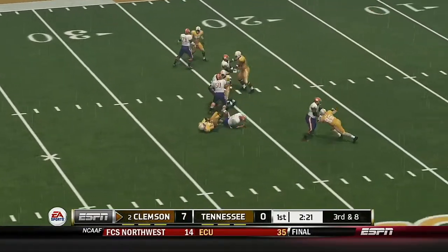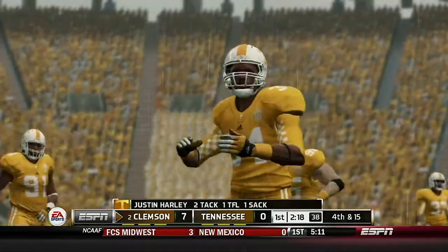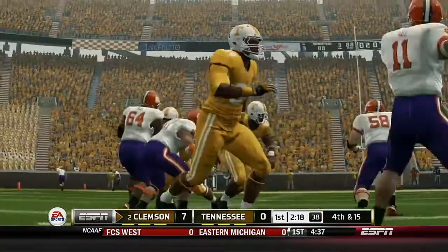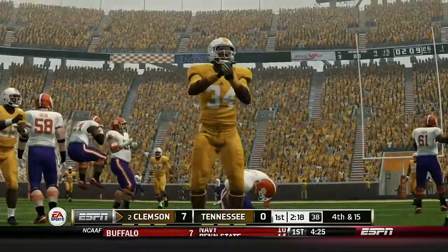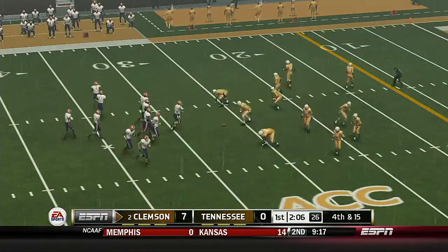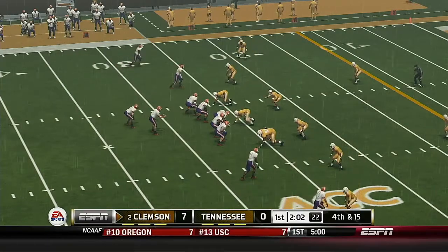Pressure. He's wrapped up for the sack. As an offensive line, you've got to do a better job as a group at communicating. Defense brought pressure. That time, they did not do a good job of picking up the linebackers. The linebacker was able to come up with the sack. It's fourth down, and the offense is getting set to go for it. Clemson is up a score.